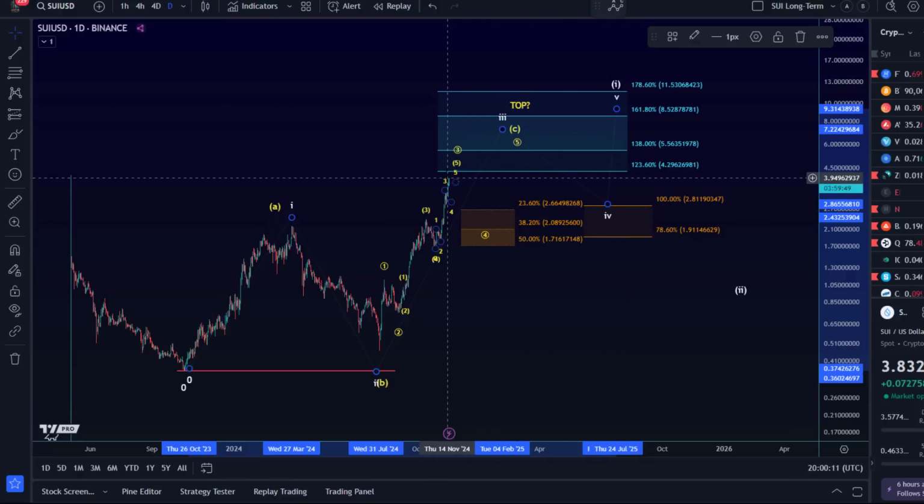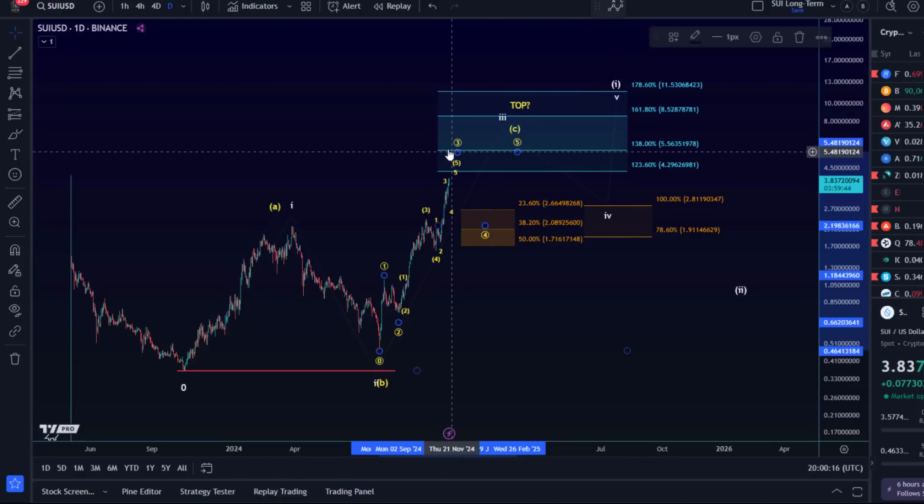But for now, we want to see first if the market can finish this larger third wave, then form a fourth wave and a fifth wave, which could then reach 550 to 850 next. That's the update about SUI.